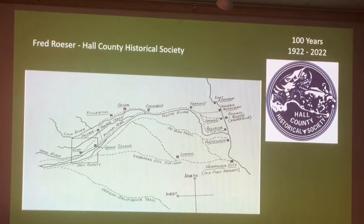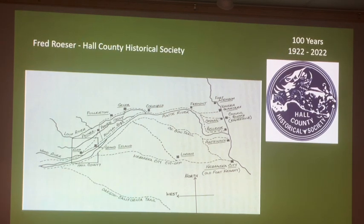Now this map depicts most of Nebraska. And you can see Hall County, that little square there off to the left side of the image. And Hall County is what my whole presentation is based upon. But all these trails all came through there. And like Bill mentioned, the Oregon Trail is down there at the very bottom where it comes up.